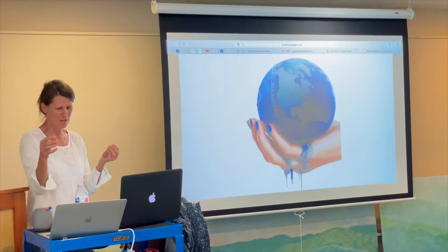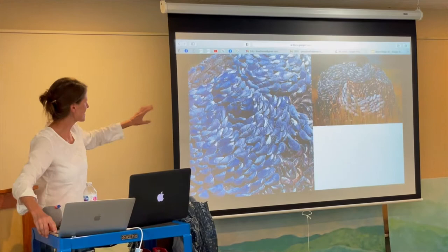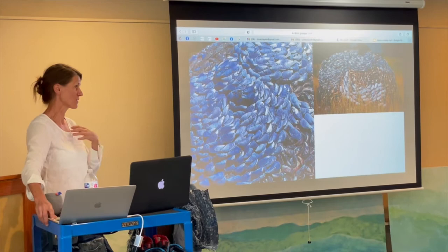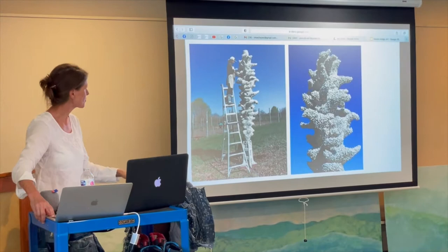Yeah, that's a sculpture I had done years ago with mussel shells. But anyway, to make one pair of jeans, it takes around 1,800 gallons of water, just for one pair of jeans. So it's really hard on the environment. So this is one of my shell sculptures.